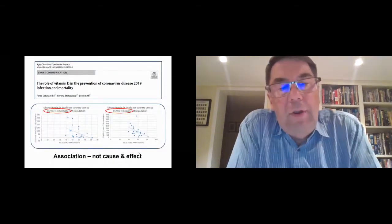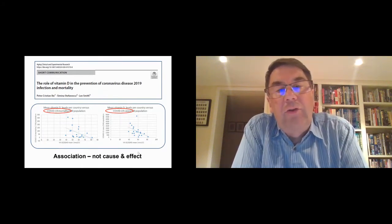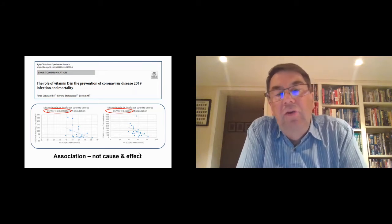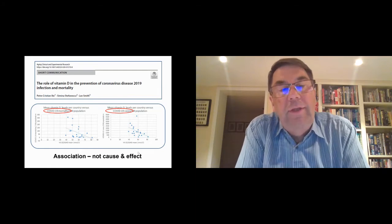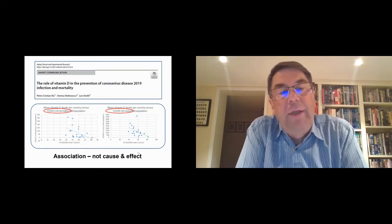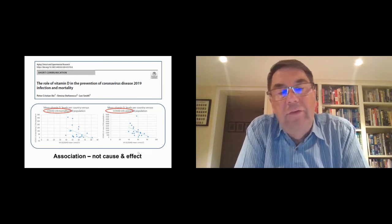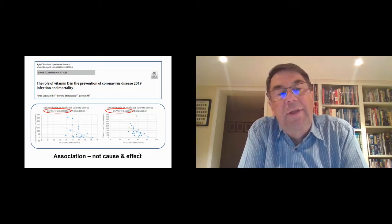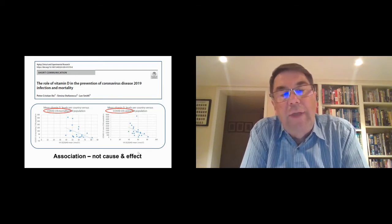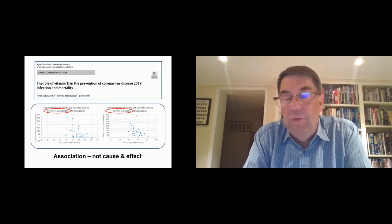This year, people have been very interested in the relationship between vitamin D and coronavirus infection or severity of COVID-19. So this is an observational study using data from different countries where the country mean vitamin D status was plotted on the left against mortality from COVID-19 and on the right from COVID-19 cases. This again is an inverse association. In other words, when vitamin D status was high, COVID-19 mortality in that country was low. Of course, there could be many other explanations for this association.